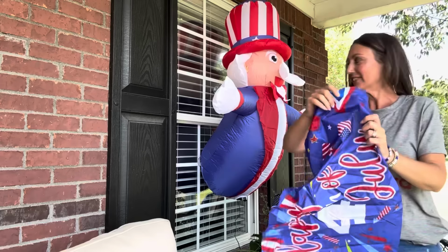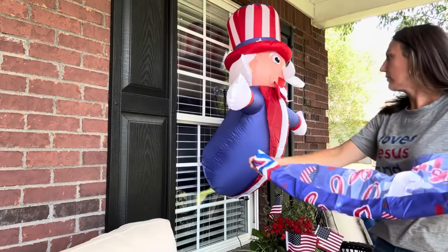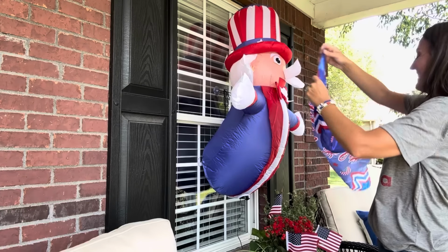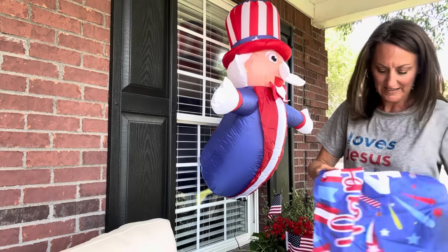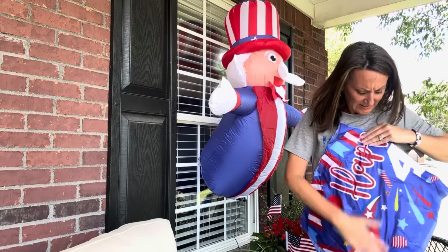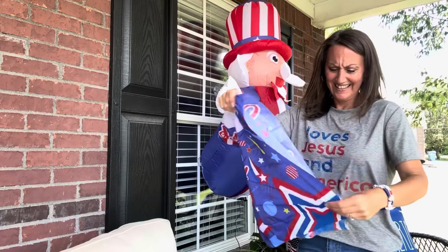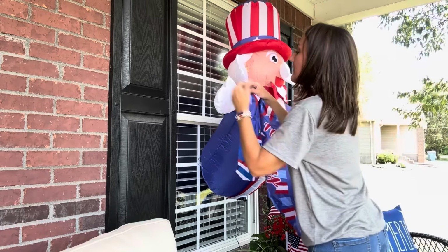He came with this little banner. I don't know how to attach the banner to him though. Oh, there's Velcro. Okay, it's got Velcro right here and on his hand. It's really wrinkled. I don't think you can iron this material, can you? Can I iron this? I don't think so. Let me know. Can I iron this? It's like nylon kind of feel. Alright. Let's attach this.